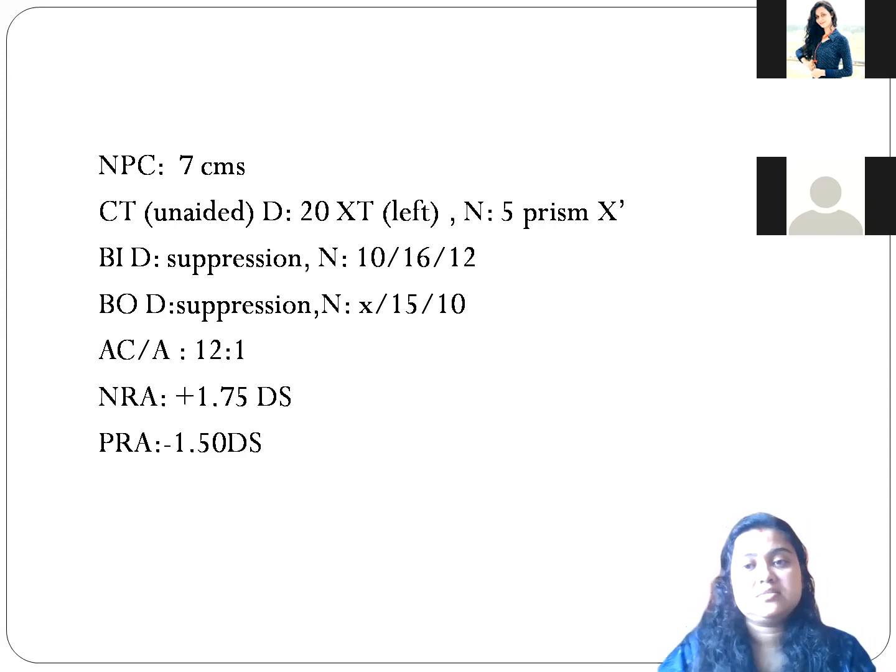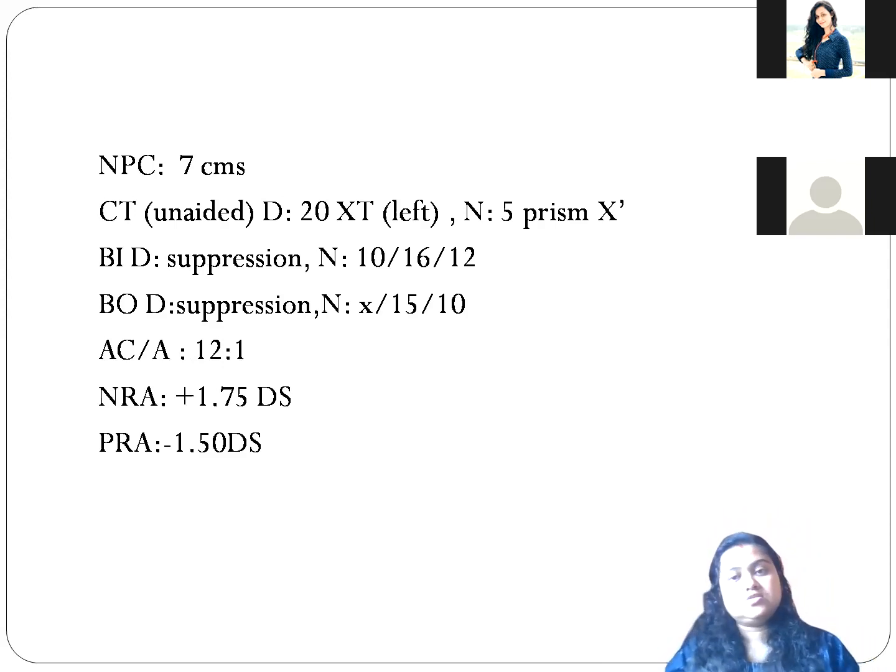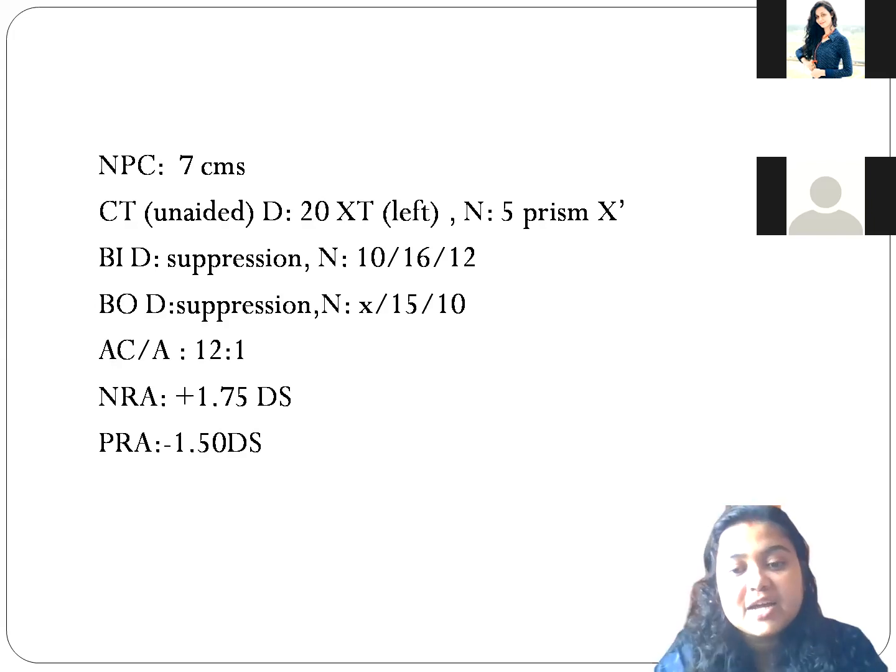So what may be the case? What should be the case? What is the diagnosis? Can anyone tell me? What should be the diagnosis?